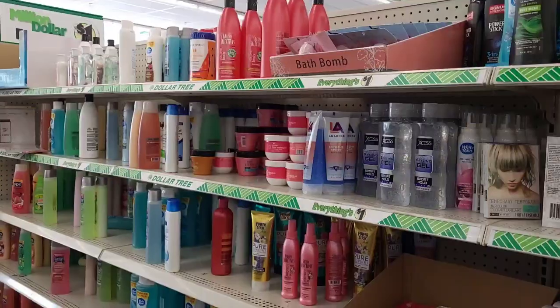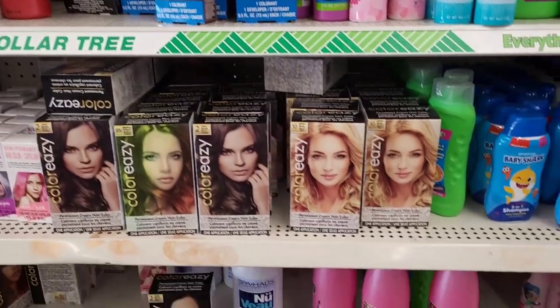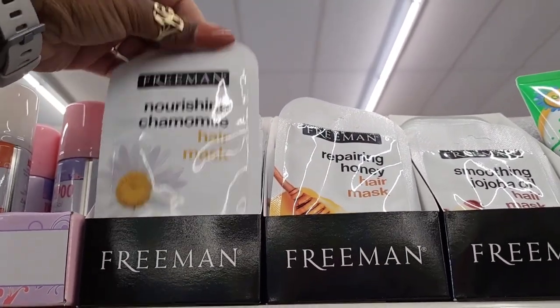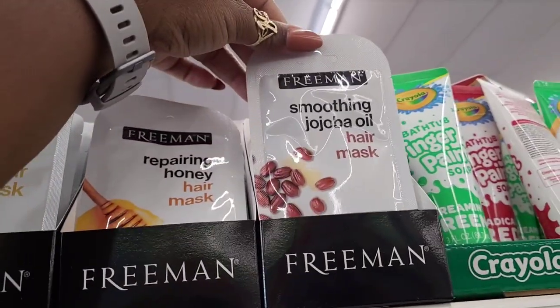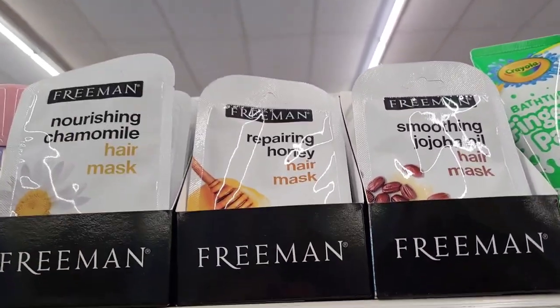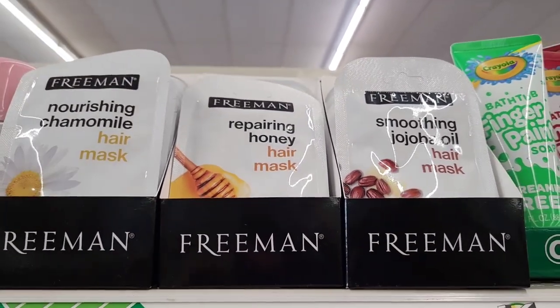Alright, let's move. Alright, you guys. So we're in our 5th Dollar Tree, I believe. I done been in so many today, I can't keep track. They had these Freeman Nourishing Chamomile Hair Masks up here. This one has jojoba oil, repairing honey. I don't think I've seen those, and I could be wrong. You know, it happens.